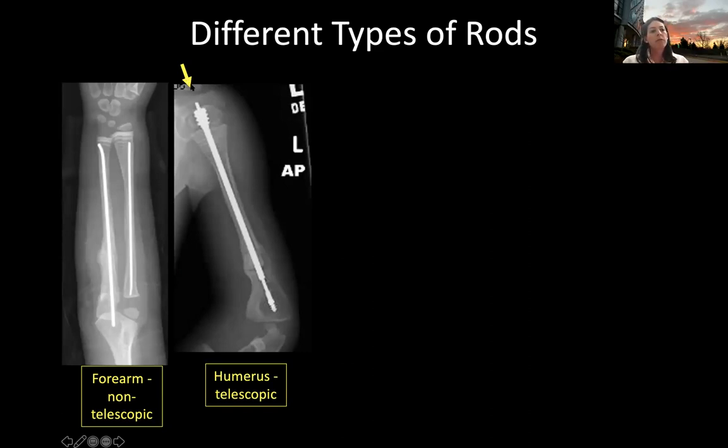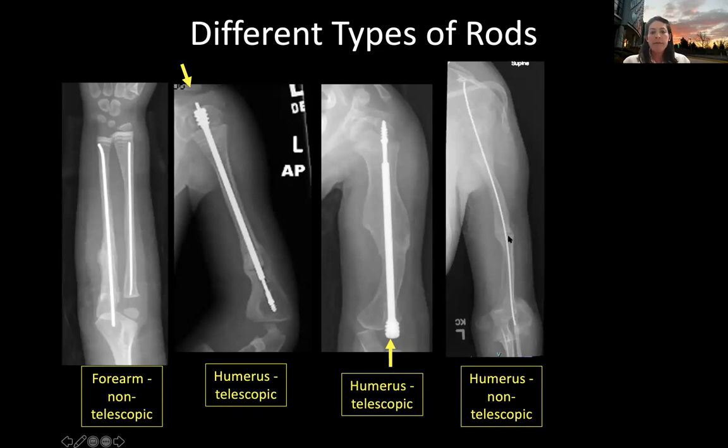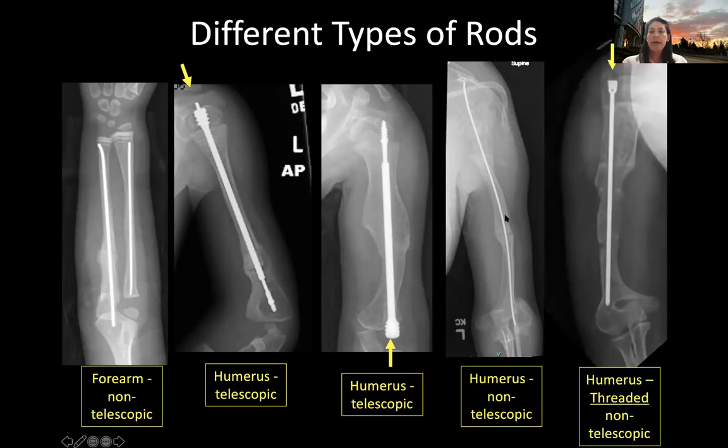And this was inserted through the shoulder. We call that antegrade rodding. This is the same type of rod, a Fassier-Duval telescopic rod, inserted in retrograde fashion through the elbow. This is a different humerus, but again, one in a patient with severe OI with a non-telescopic, non-threaded rod. And this is an example of a newer type of rod. This is not a telescopic rod, but it has threads on this end that again can help prevent migration.